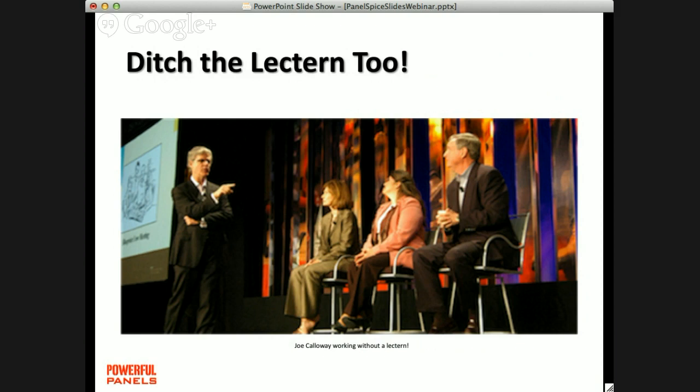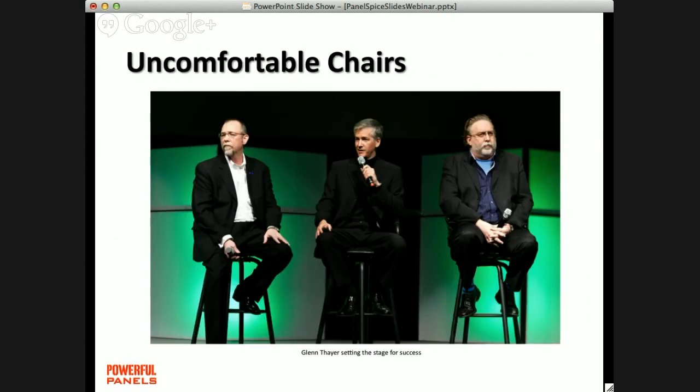So get rid of the table, and then people will walk in and they'll go, oh, wow, this isn't a traditional format. Now, if you notice, these panelists are sitting on bar stools. I kind of like bar stools, and in fact, I would recommend that you actually put people on pretty uncomfortable chairs.